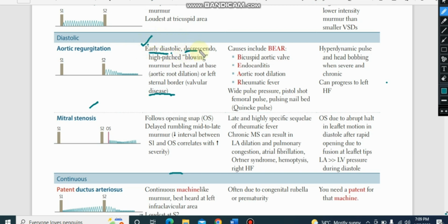Okay, it is decrescendo. Decrescendo because it is loudest when it starts, that is, when the contraction of the ventricle ends, the gush of blood will regurgitate, but afterwards, as the pressure equalizes, the gush of blood reduces. So it is a decrescendo. High pitched. I told you everything we are reading right now is high pitched. You need not learn whether it is high pitched or low pitched. Very few things, only three things in cardiology, are actually low pitched. So it is a high pitched blowing murmur.